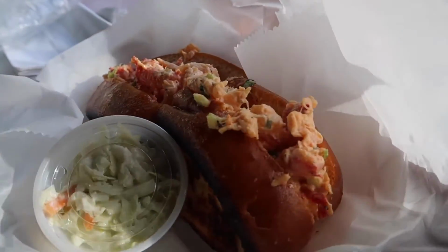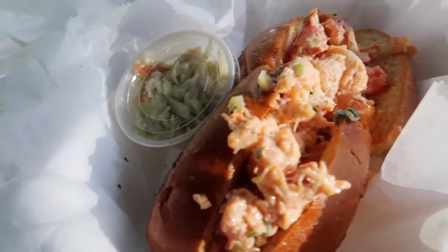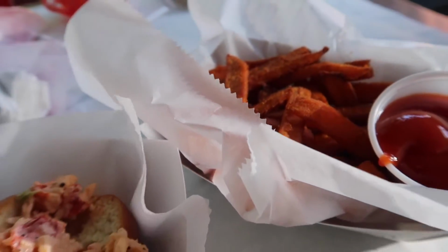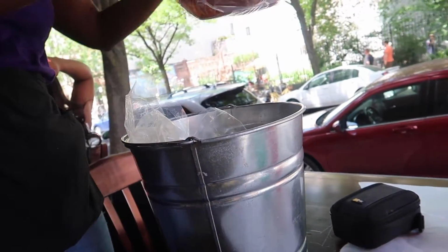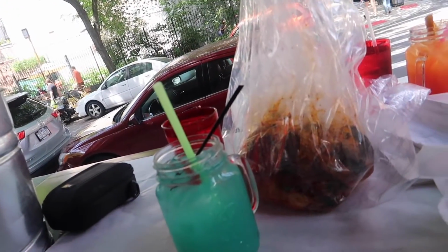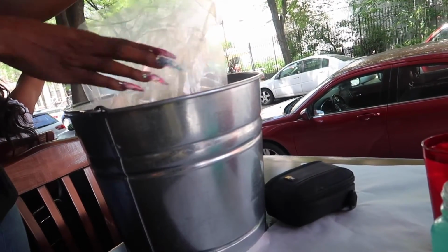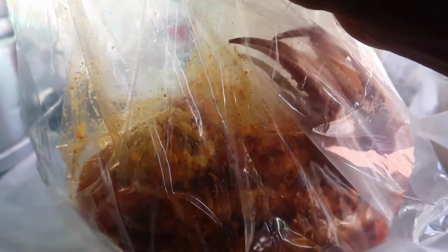So the first thing up, it's an appetizer, which is like a lobster roll. There's coleslaw, and there's sweet potato fries. Oh my god. And yeah, let's get it. Alright, so these are the mussels. And that's soy sauce. And I think it's the same thing. Yes, that has snow crab right here. No, switch it, this one is hers.